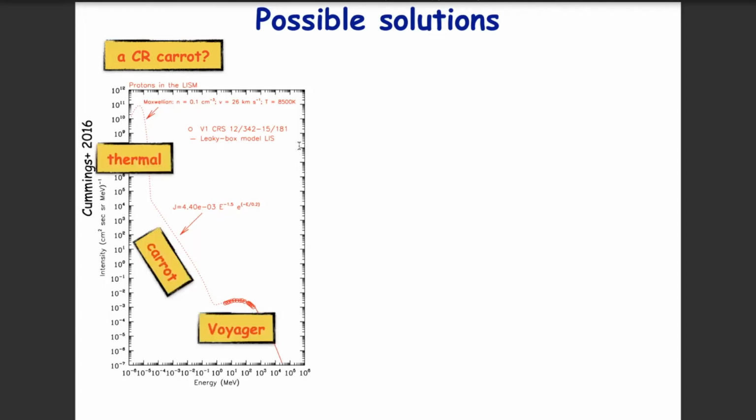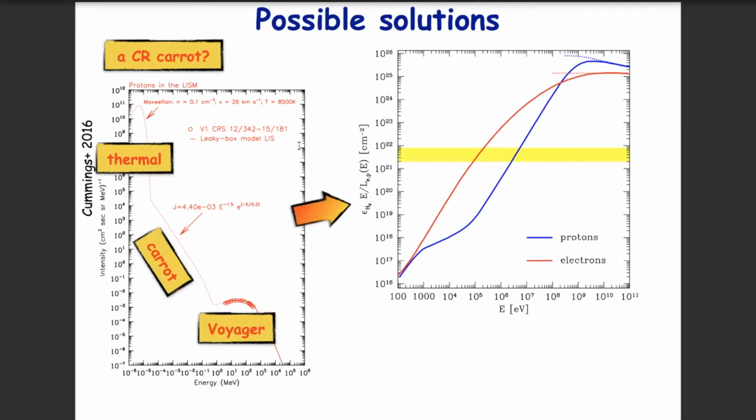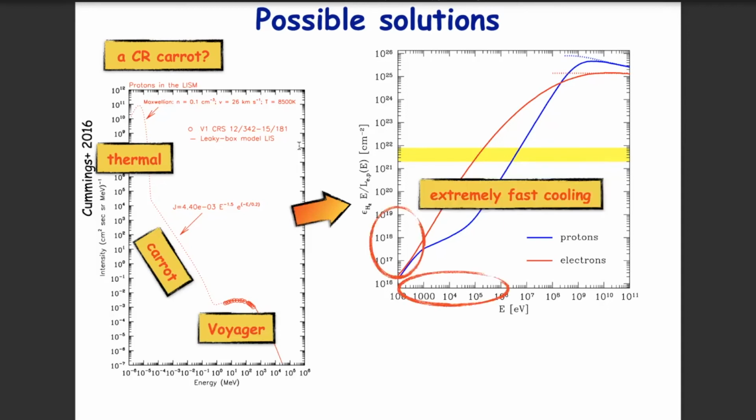This is, of course, a possibility, but it is very expensive because the carrot should be below 3 MeV. 3 MeV, we are here. So it means that if you go down here, the energy losses are extremely fast. So if you want to keep this carrot everywhere in the galaxy, you need to pump a lot of energy in cosmic rays. You should pump the same amount of energy here as the one you inject to explain all cosmic rays in the galaxy. So it is a very expensive solution. So probably it is not a good one.